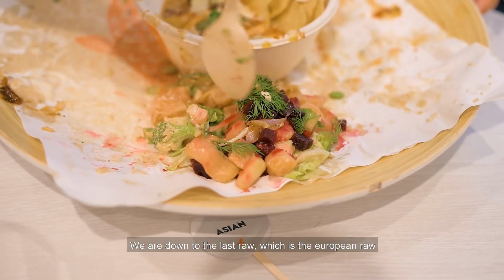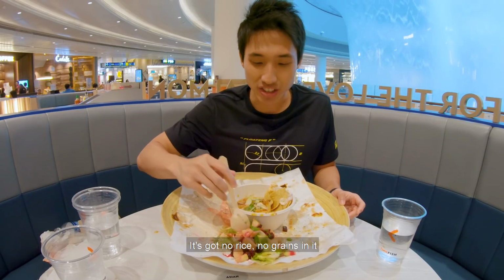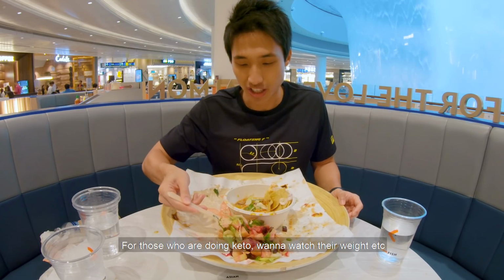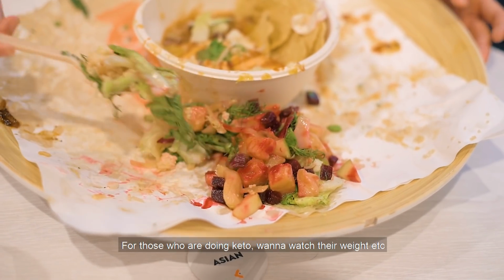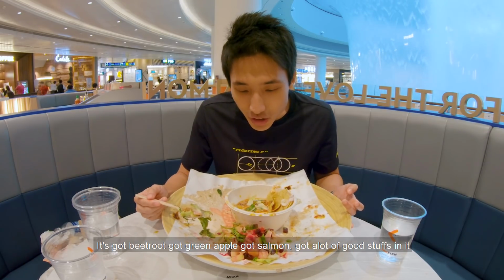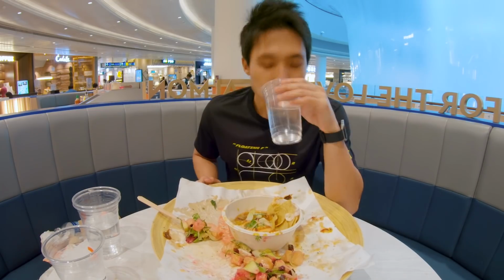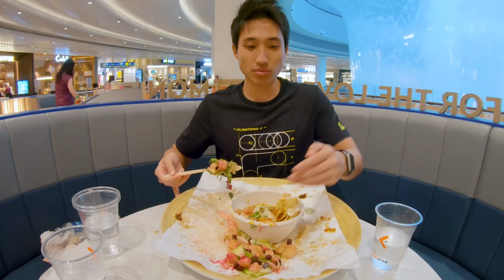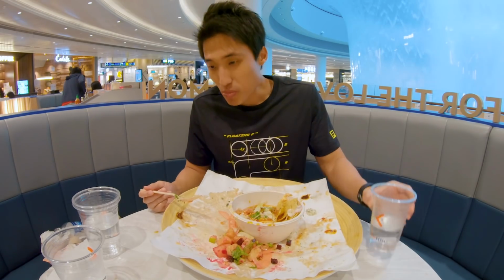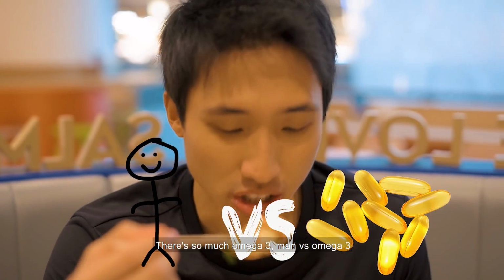Okay, we're down to the last raw, which is the European raw. This one has no carbs, no rice, no grains in it. So it's mainly a salad, which is a very good low carb option for those doing keto, trying to watch their weight. It's more than healthy. It's got beetroot, green apples, and salmon. It's got a lot of good stuff in it. So healthy. So much omega 3.